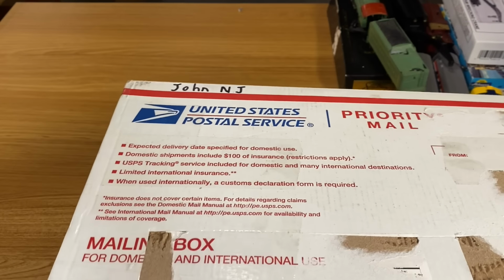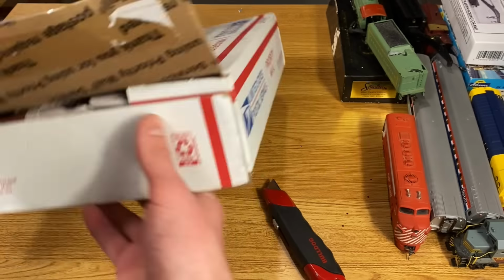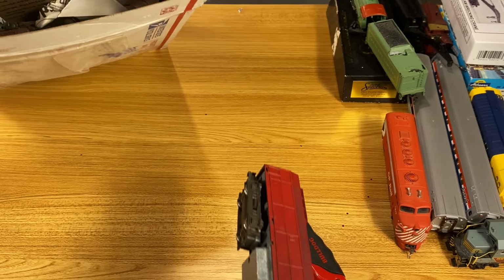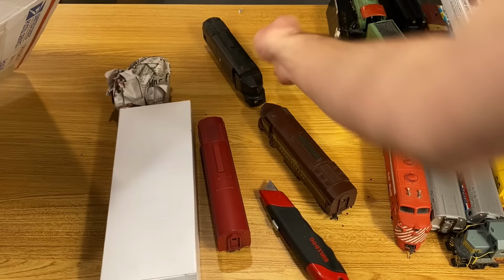Next, we got a parcel from a guy named John, who's also from the Garden State. This looks like some things which might have had a bit of a rough go in transit here. This one didn't have a letter. There was another piece of paper with a phone number on it, but there wasn't anything else. We'll have a quick look through everything anyway.